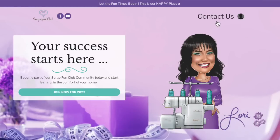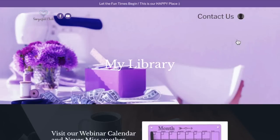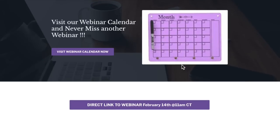All right, now that we're up at the top, let's select the little silhouette and you'll notice that it creates a drop down. Now you want to select My Library. This is where all your monthly content is located. So let's select My Library. And now we'll scroll down. See, notice that it says My Library.